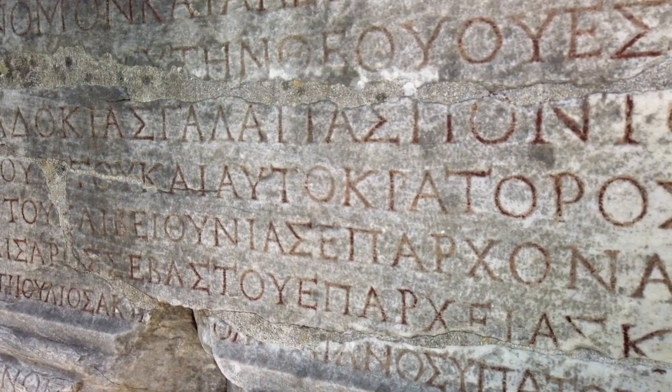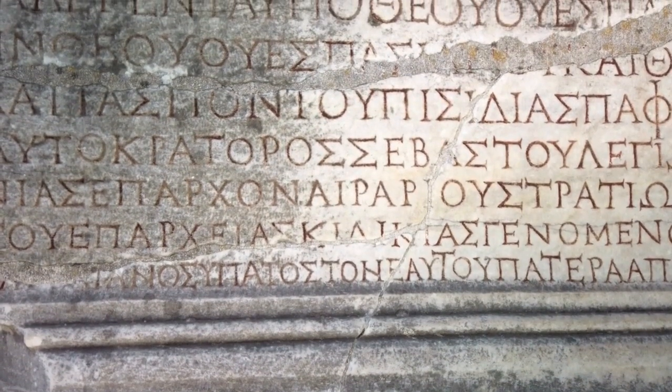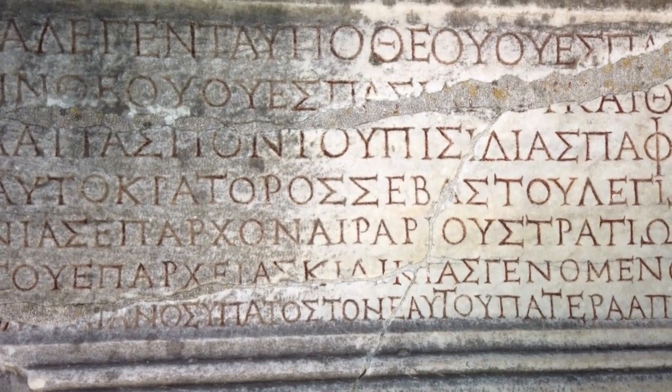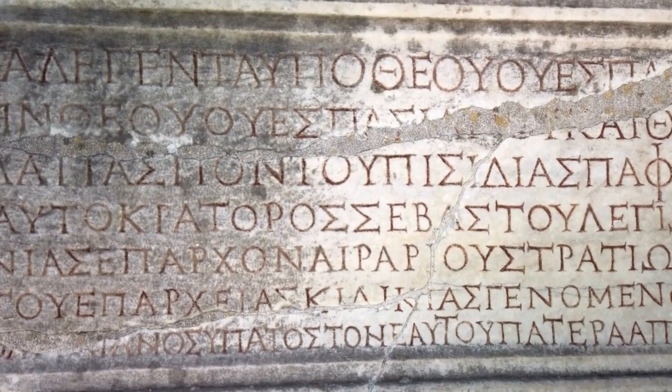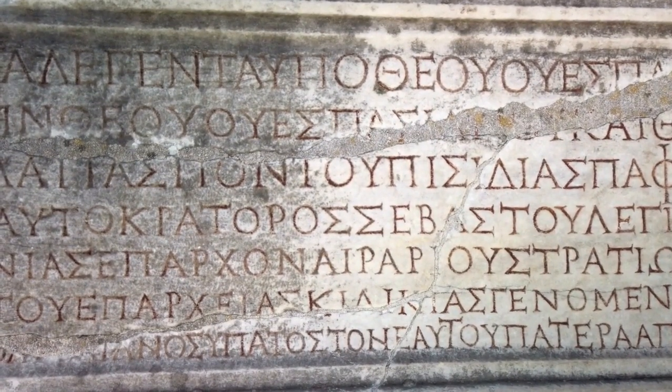It's important to note that no reconstruction can fully capture the exact pronunciation of ancient Greek, as there are gaps in our knowledge and the language evolved over centuries. Different scholars may advocate for different reconstructions based on their research and interpretations of available evidence. The choice of pronunciation system often depends on the context and goals of the study.